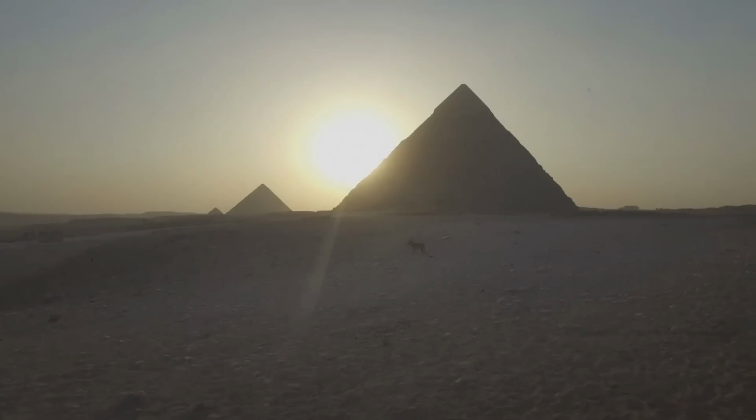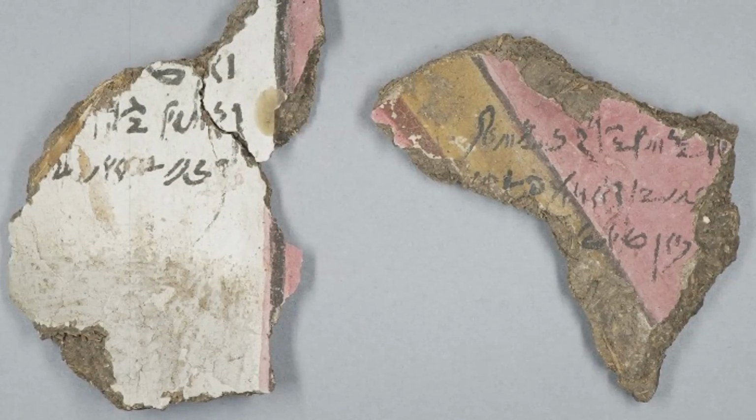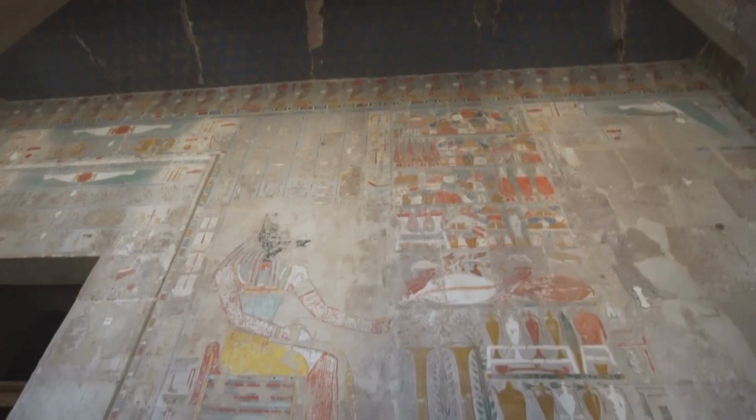Scientists who took up the study of this artifact managed to establish that the woman died around 30 BC. It is noteworthy that the inscriptions of that era, which are so well preserved, are almost never found.